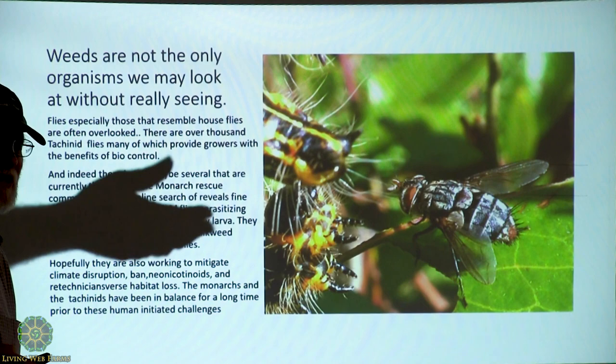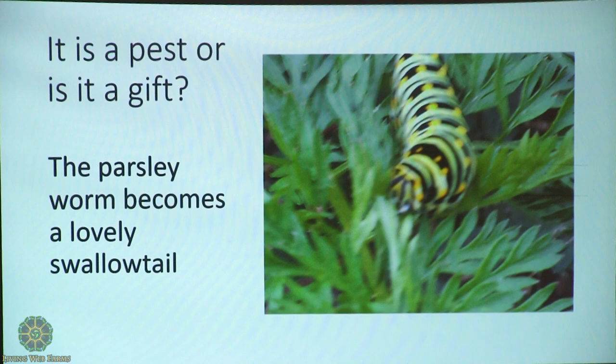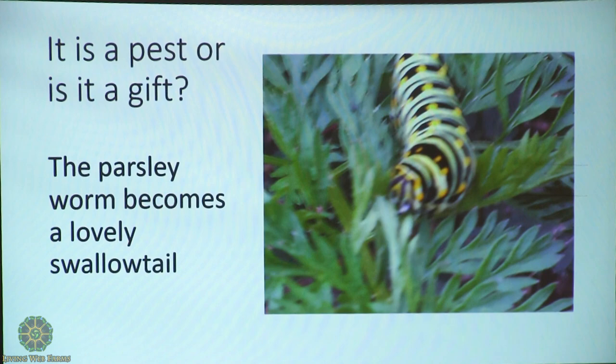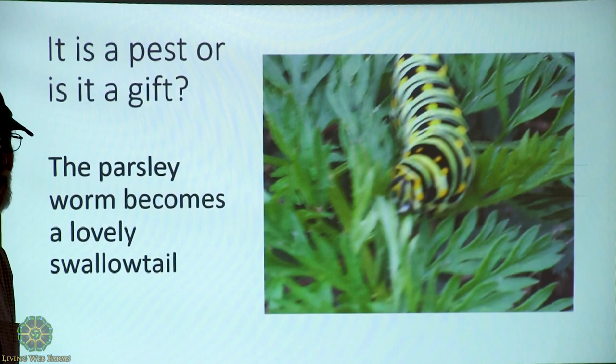Okay, and then we have another pest. This is a terrible pest. It feeds on parsley. It's a parsley worm, right? It also happens to be the young of the black swallowtail. And so it's a wonderful swallowtail. I can never kill these guys. I can't kill a tomato hornworm. I find something else to put it on. These insects are just too amazing.